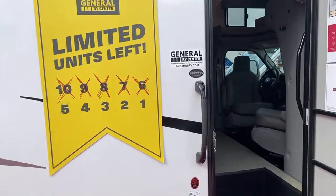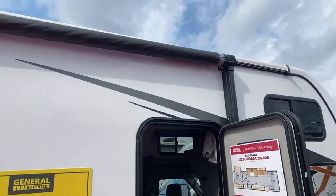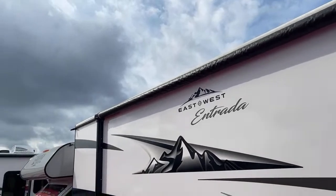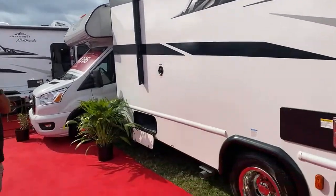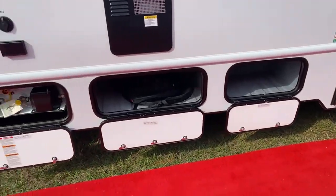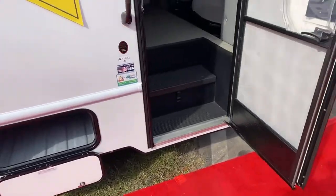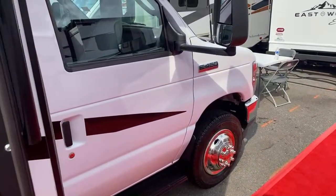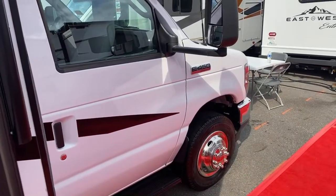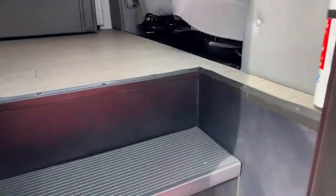So again, the outside, just real quick. You've got an awning that covers from just about the front all the way to the back. You said 21 feet. You've got some storage compartments in the back and some here. That's where you fill up your propane right there. It is on a Ford E450. We were just in a 350. This is bigger, so you need a little bit bigger engine. So this is a 450. You've got a little hidden storage right here.